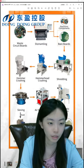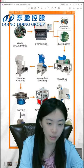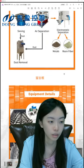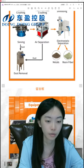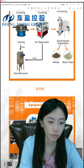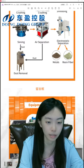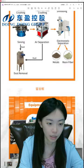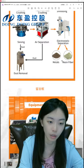So from here, the separation rate can reach 99%. These are the two materials we can get. The metals from our machine are mixed metals: about 90% is copper, and the others are precious metals. The metals we can solder directly or send for further refining. So this is the whole line.